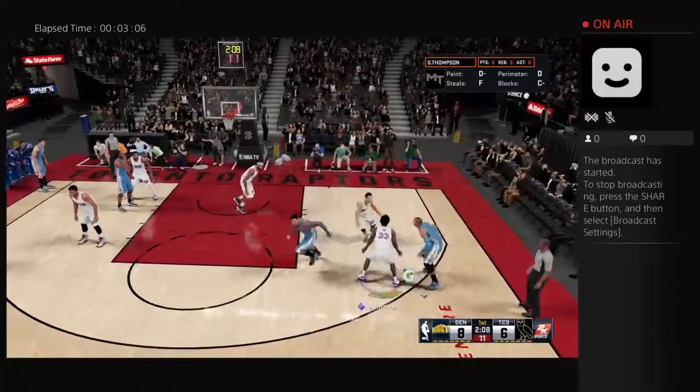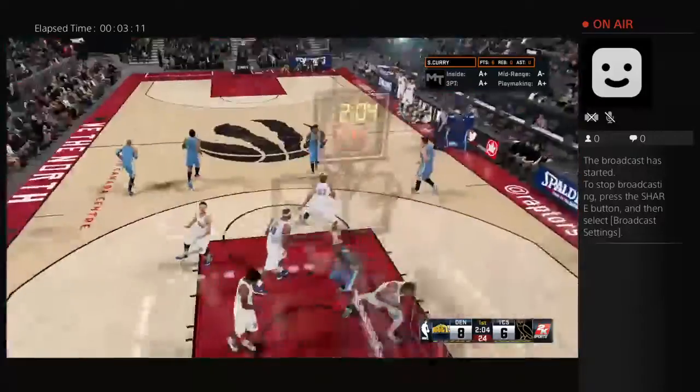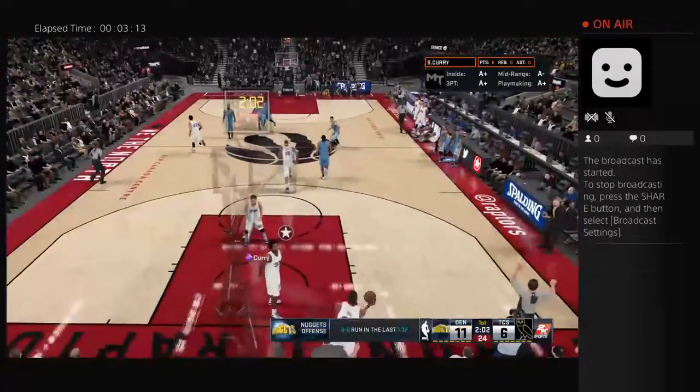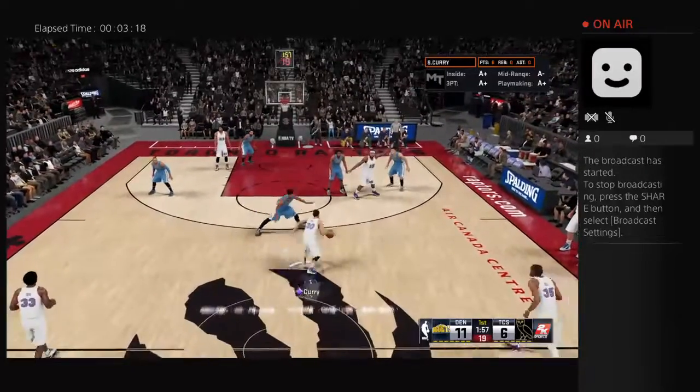Randy Foy is on the way. He's covered by Thompson. Foy dishes to Chandler. Another 3 for Denver. And they've got to talk to each other on D there. Miscommunication, and now he's able to make them pay.